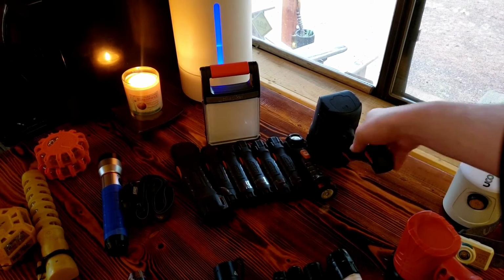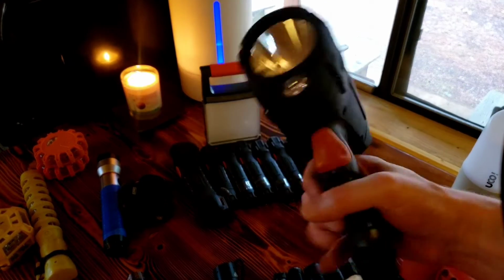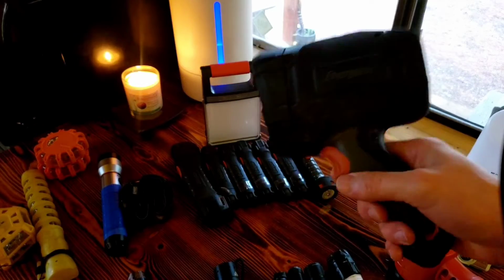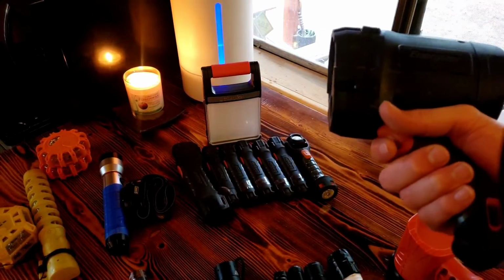And then I love this one. I got my parents' one too. I always was looking at this for years, never got it. It's the Energizer hard case spotlight. This one's 600 lumens on high, and it lasts like 6 hours.